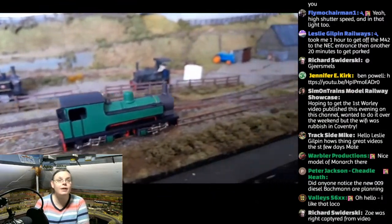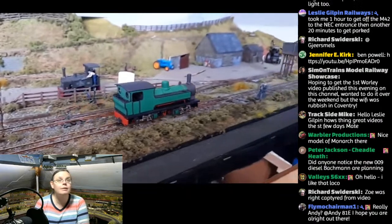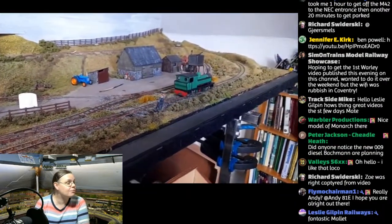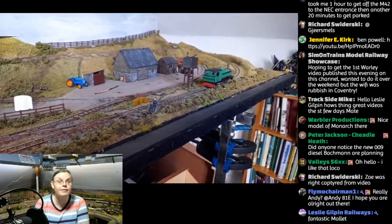That is a lovely... Richard Swiderski says, I was right, captured from the video. Told you. Yeah. That is actually so good, really, really nice. I love that locomotive.